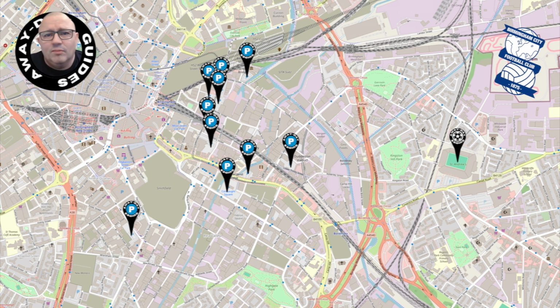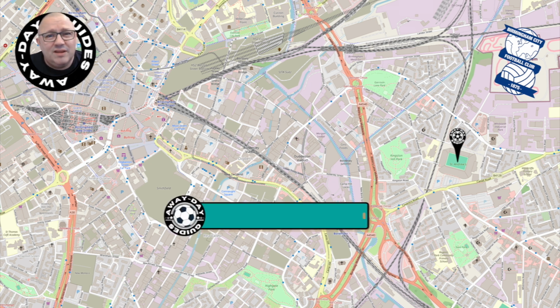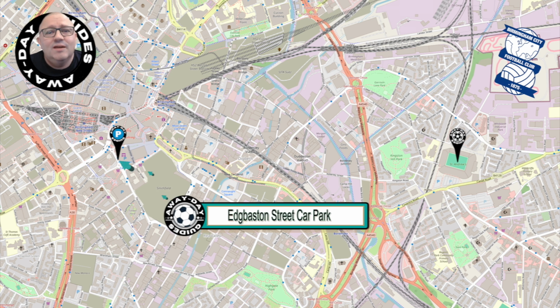Plenty of accommodation for match day with good links out of the city from those. I've picked a couple of the multi-stories out, but you'll probably see other match day parking before them. Dive in if you've not pre-booked. But the first one, probably the biggest, is the Edgbaston Street car park. It's above the city centre's indoor market, and you can find the entrance to that at Robert Mell Entry.